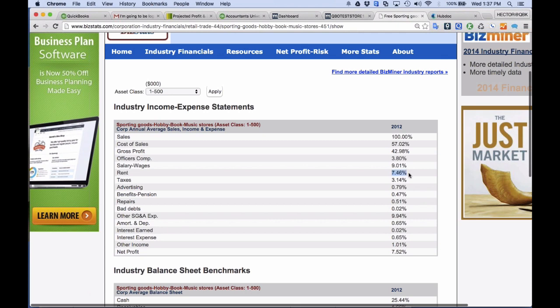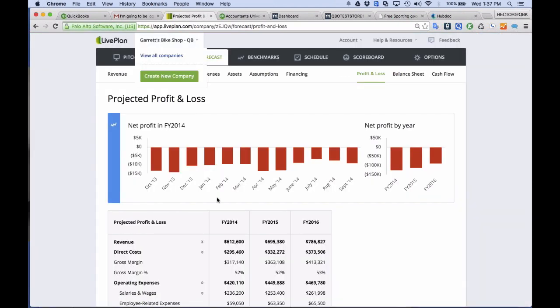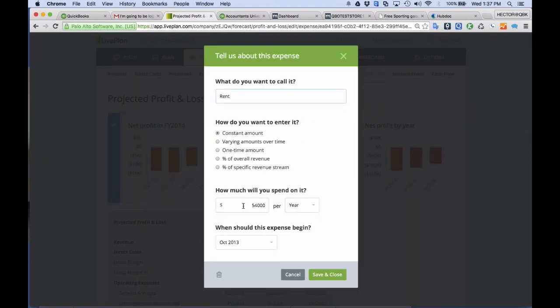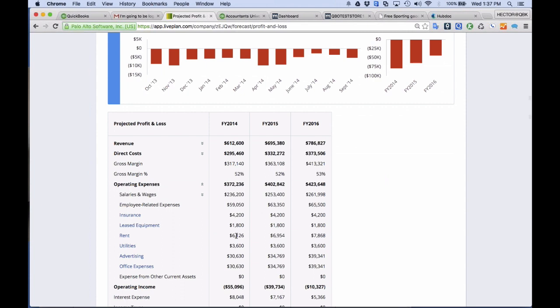rent should be 7.46% of your sales. Okay, so this is just statistics, right? This is just averages. When I go back into LivePlan and I'm going to project on my rent, right? So instead of using a specific amount like 5,400 a year, I can actually say, look, this should be 7.46% of my revenue. So I'm going to go ahead and hit save and close, and that's actually going to change what that forecast looks like. Now, rent may not be a great example because rent is not something that we can just choose the amount, right? So rent is based on contracts and stuff like that, but it's just an example, right?